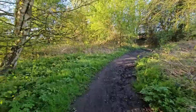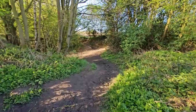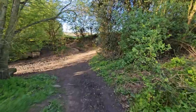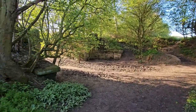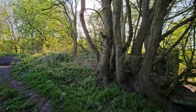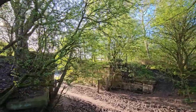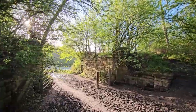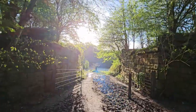Okay, folks, so we've reached the point where I think the train headed up here. Not quite sure how it worked. Oh, I see. That's how it worked. It came up there and it went over this railway bridge and then carried on to Thorner. Yeah, so we leave the railway here.